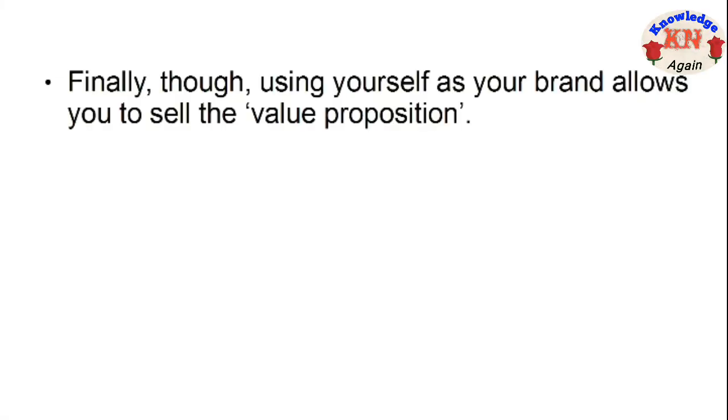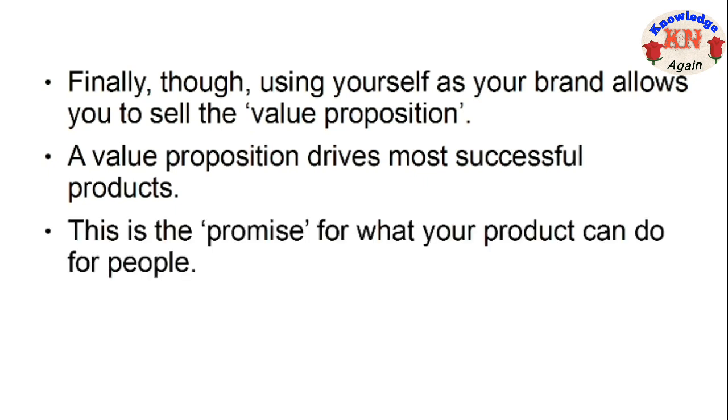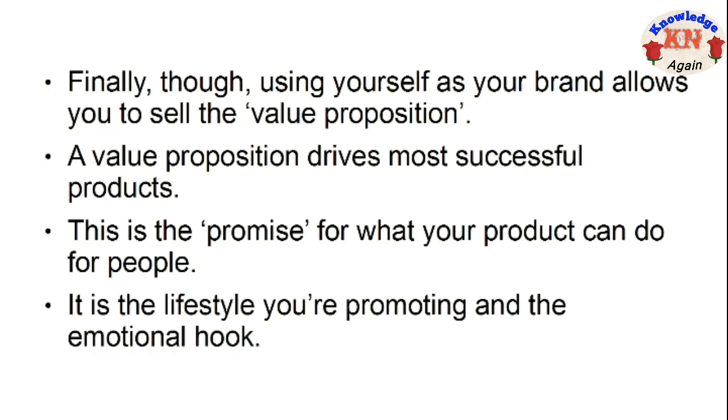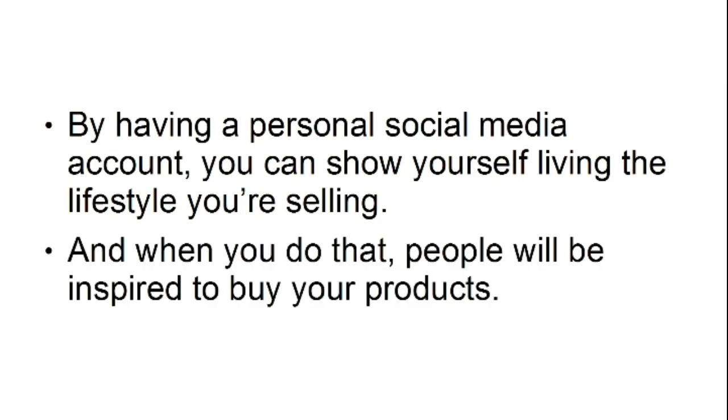Finally, though, using yourself as your brand allows you to sell the value proposition. A value proposition drives most successful products. This is the promise for what your product can do for people. It is the lifestyle you're promoting and the emotional hook. By having a personal social media account, you can show yourself living the lifestyle you're selling. And when you do that, people will be inspired to buy your product.